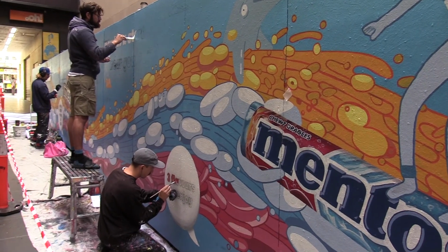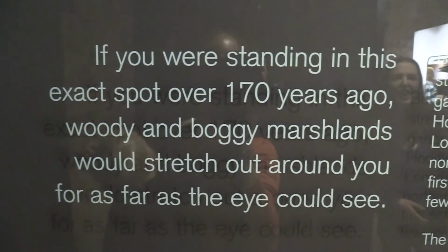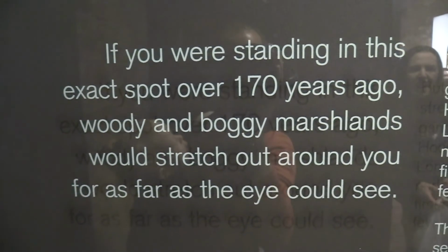Amber, have you ever been in the Shot Tower Museum? I grew up in Melbourne and I have never been in the Shot Tower Museum, so this is an exciting moment for me. Have you learned something about the city you grew up in? I am imagining wild emus on the corner of the streets because that's what was happening here in 1851.